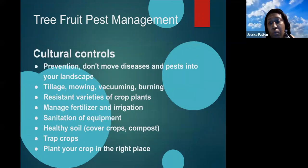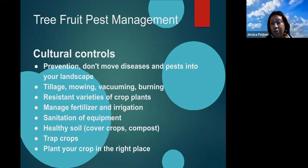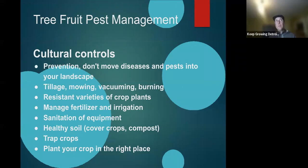Got a question. Is there anything you can do to prevent, I'm going to say it wrong, viburnum beetles from eating the plants? Viburnum beetles? Japanese beetles? I'm not familiar with viburnum beetles. They ate her Nanking cherry and black currants. I am by no means an expert in pest management.